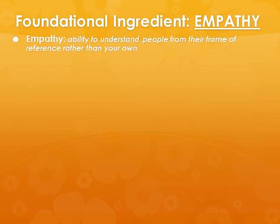As a refresher, empathy is the ability to understand people from their frame of reference rather than your own. So instead of me trying to think what that would feel like for me, I'm trying to understand the client's view and try to sense what it feels like for them from their perspective. This is what empathy means.